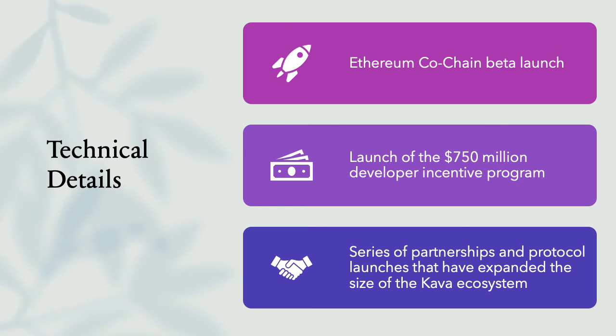So kind of more about these 3 launches is, first, the Ethereum Co-Chain beta launch. This launch would enable support for the Ethereum virtual machine smart contracts, and at the same time, like the Cosmos Co-Chain, it would enable the support for the Tendermint consensus engine and the inter-blockchain communication protocol.